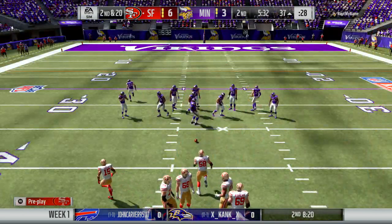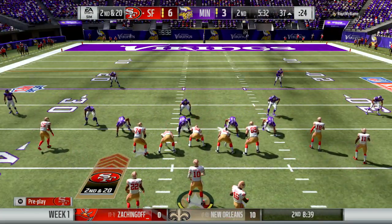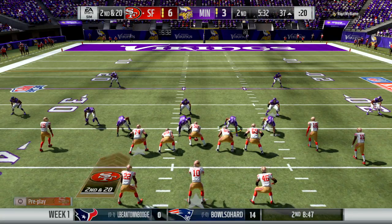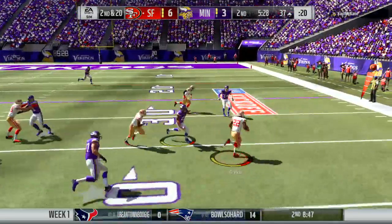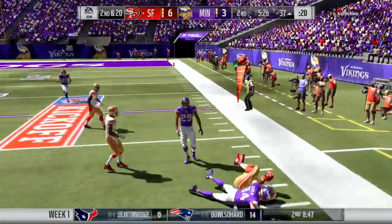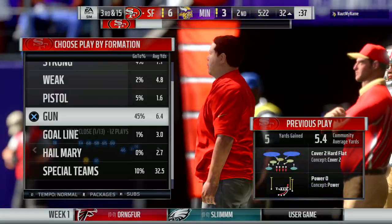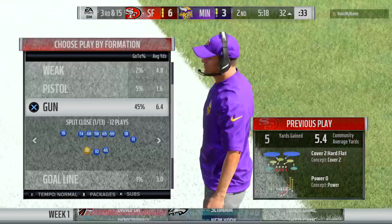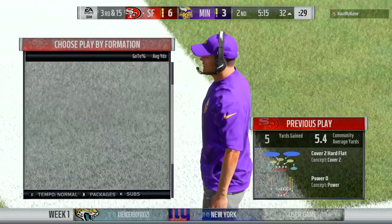So they'll come up after the incompletion for 2nd down. They'll run it now out of the gun. And he'll snag about 5 yards down to the 32. Nice job there defensively on 3rd down. Not only did they string the play out, but they didn't allow any room for a cutback. Really well organized on the defensive side.